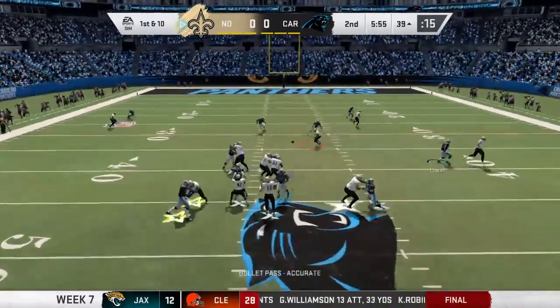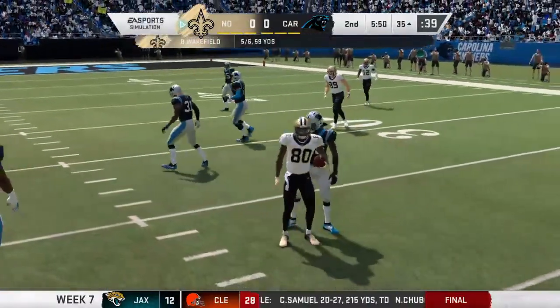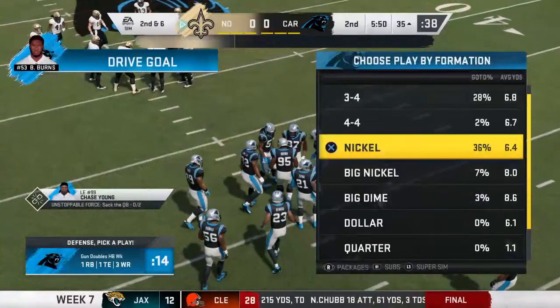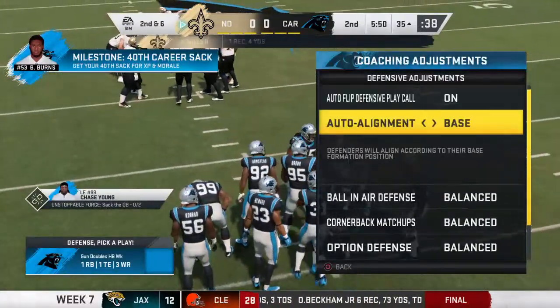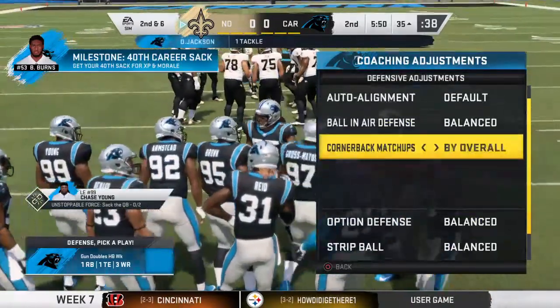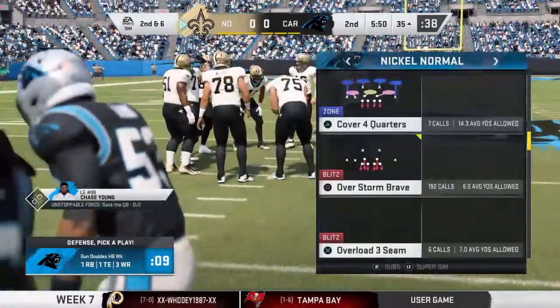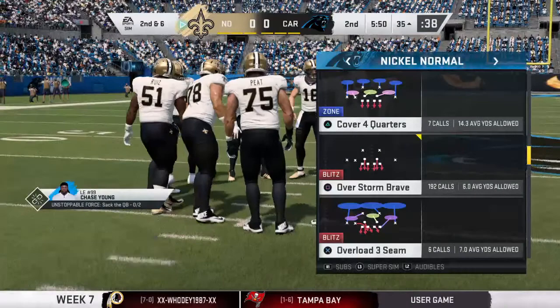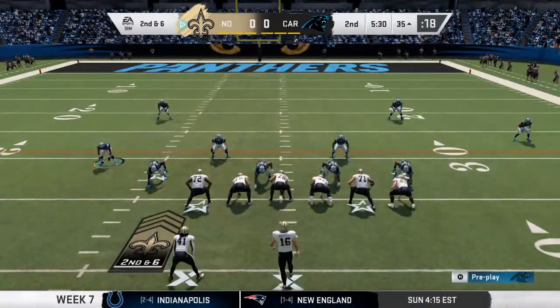From the gun, Wakefield. That's complete to the Memphis man, Anthony Miller. That throw good for 4. It's second down. A gain of 4. It's now second and 6 at the 35-yard line. 4 yards on that last completion, so that sets up second and 6.